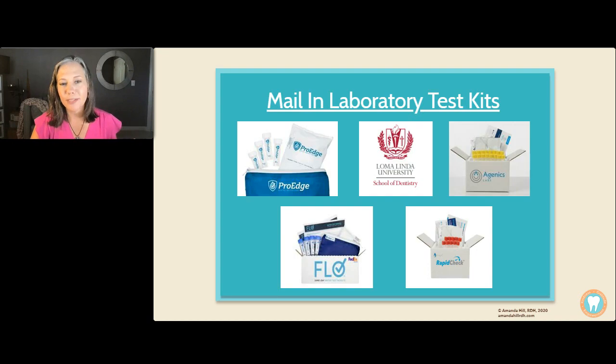So these are a bunch of different methods that are out there. These 2 on the bottom use a new technology called flow cytometry. ProEdge has a system where you can mail it in, and it's actually really fascinating. You get your results back in 1 day. It takes them 20 minutes to run the test, and you get precise counts of actual bacteria in your lines, as opposed to just growing bacteria, which is really fascinating.